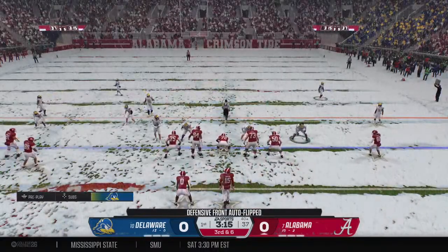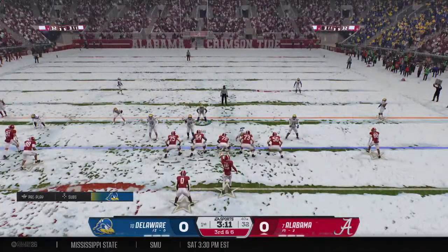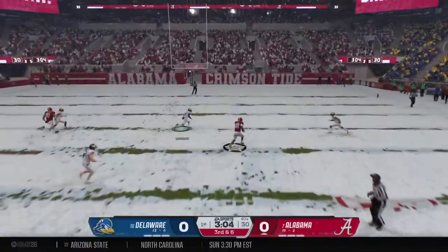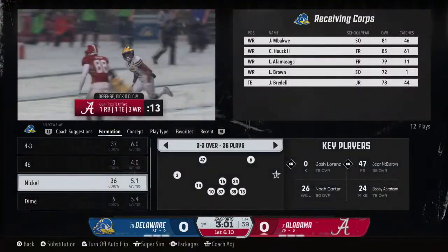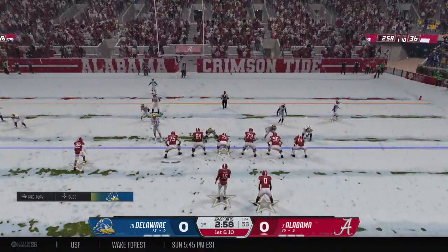Crucial third down play coming up. Dropping back, looking to throw for the first down. Wide open downfield. They finally tackle him after a huge chunk play. Moves the ball to the 12. This Alabama offense is moving quickly down the field.